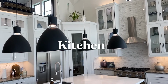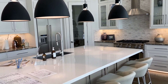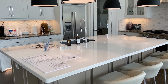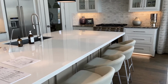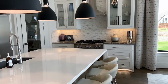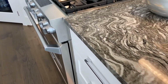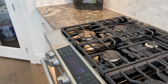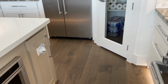This kitchen does not disappoint. I love the floating pendant lights that hang over the oversized island, which is right on trend with the beautiful white quartz throughout. You'll also notice the lighting under the cabinets as well as the floating counters throughout this kitchen. This kitchen is really a sight to see and perfect for those family nights of cooking and entertainment.